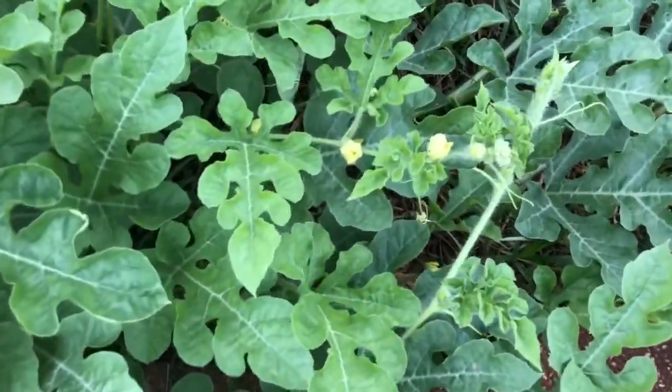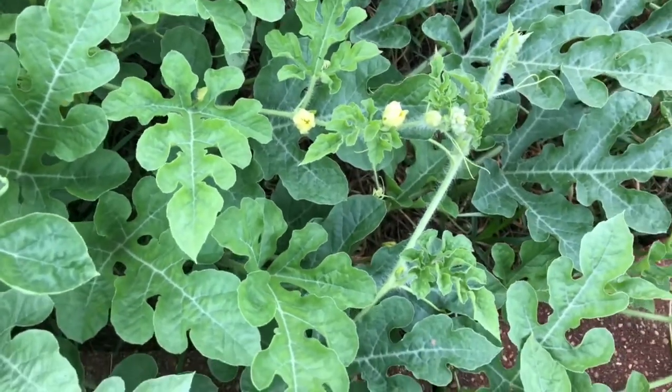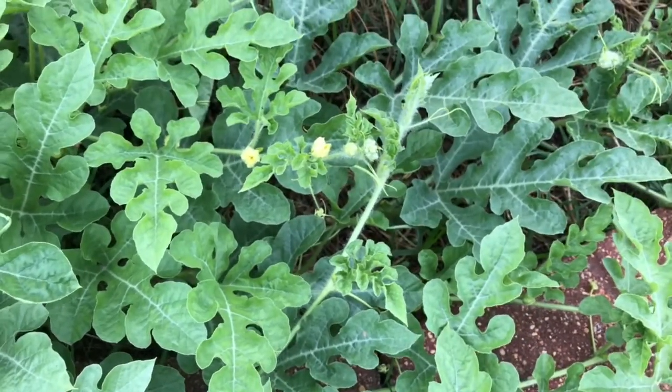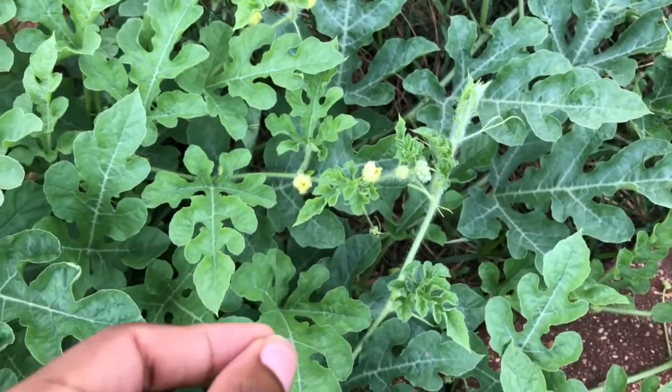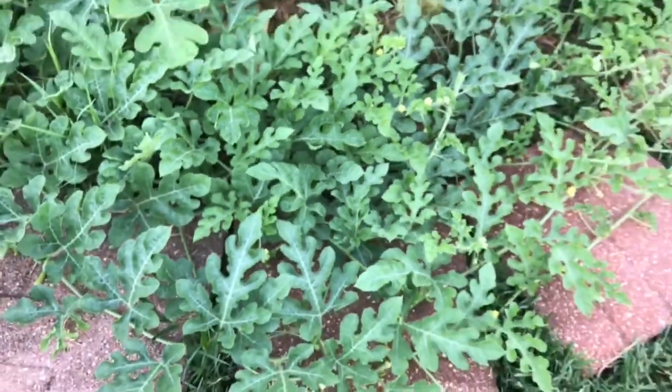And as you can see, the male flowers closed, and I just pulled the petals off. I'll pull them back, and I just sit it right next to the flower. I'll pull it off and then try to pollinate myself, and then I'll just sit it next to the flower and then let the sweet ants take care of the rest.